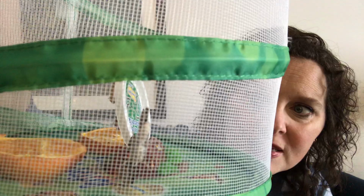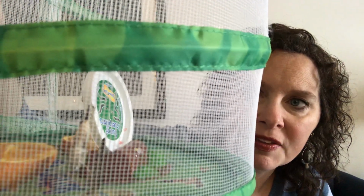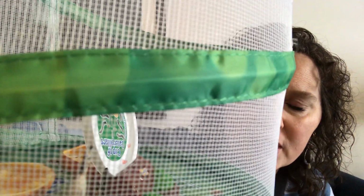Yes, you can see when they open their wings, that's when you can see all the colors. When they're sitting still, they're mostly brown. And then when they open their wings, you can see lots of orange and white polka dots. They're called painted lady butterflies.